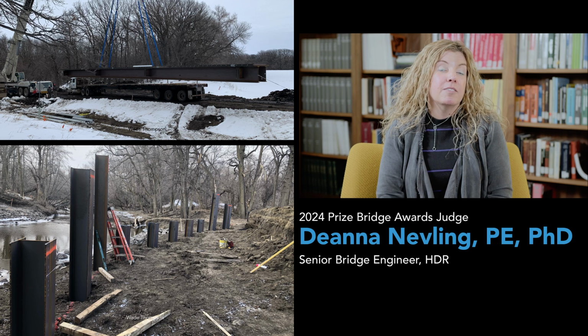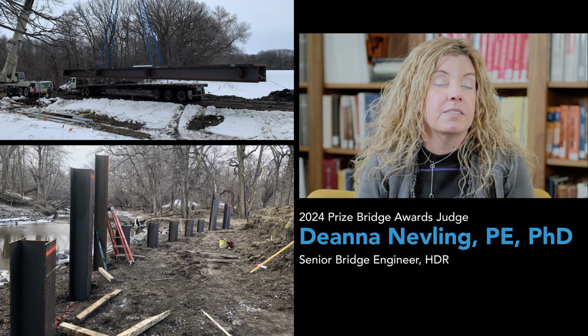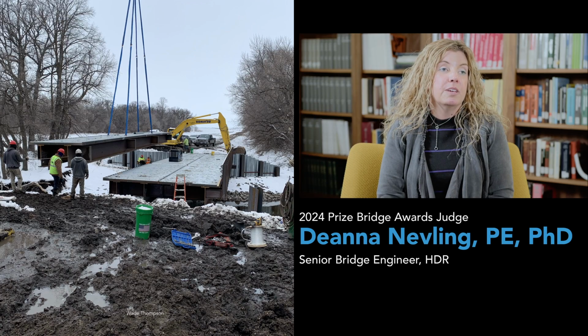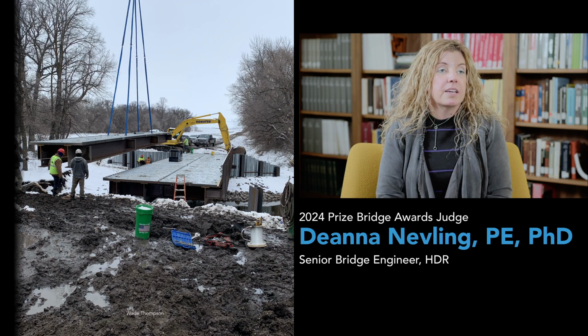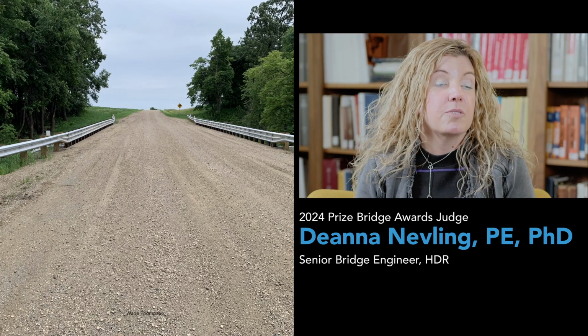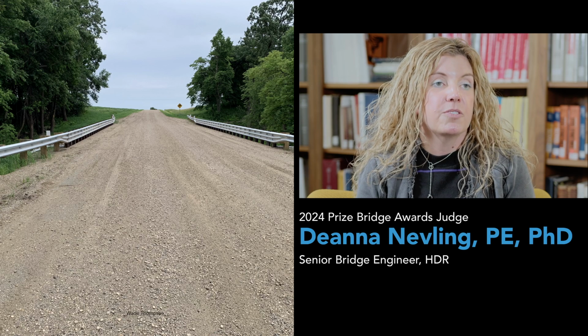This bridge is innovative because it uses steel for both the superstructure and substructure. This allowed it to be constructed in the winter months in Fargo. Another unique component was that the superstructure was fabricated off-site in Fargo, and they shipped that on site. They were able to construct this bridge within 2 months, and that really limited the detour time for the local agricultural community.